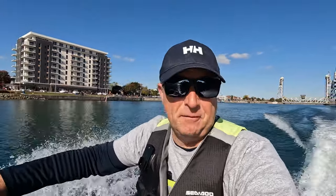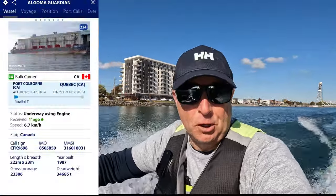Ship junkies, ship watchers, ship spotters alike, I've got a treat for you today. A vessel I've been looking for quite a while. Bit of a rust bucket, really. It's the Algoma Guardian, just coming into Port Colborne.